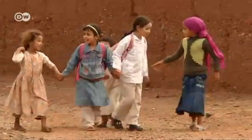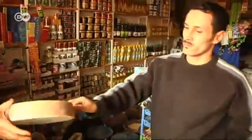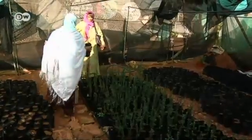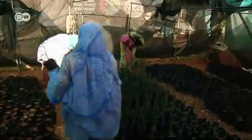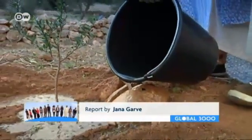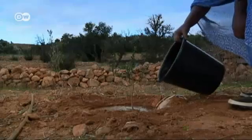With their income, the women send their children to school, or they shop for things without having to ask their husbands for money. The women have also established a tree nursery. The Argan seedlings need to be specially nurtured as rainfall is unreliable in Morocco. And these women's independence is reliant on the survival of the Argan trees. In 10 years' time, these trees are expected to bear fruit for the first time. They're an investment in the future.